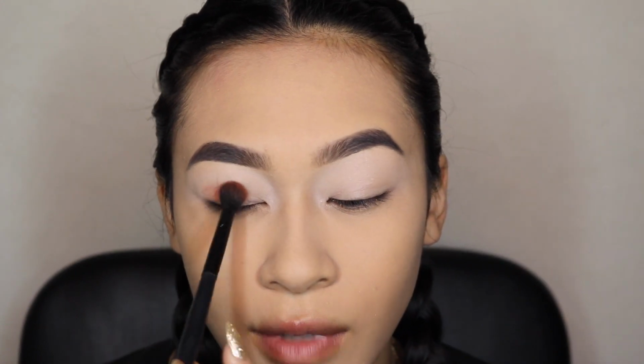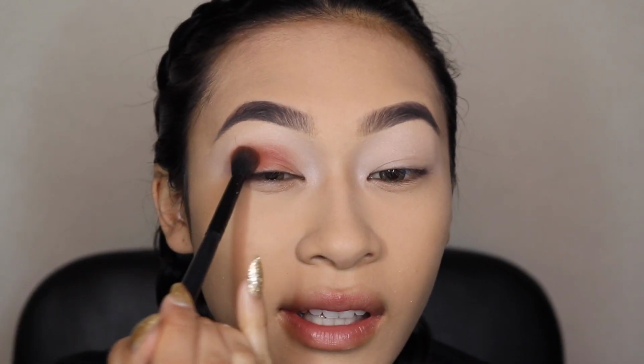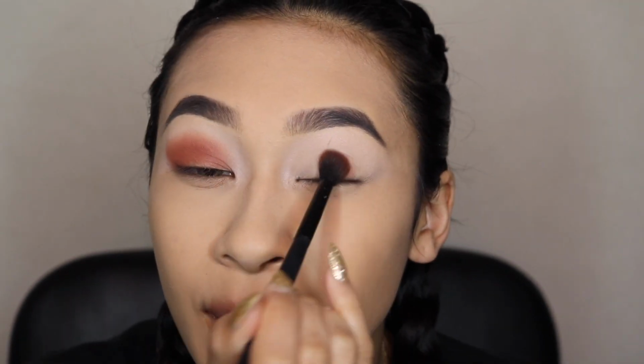I'm gonna go straight into Relgar, and I am just going to first pat it on my eyelid like that. I thought it would be more orange than this. Was it always this deep? Was it really? Or is it just because I've never really used it? I don't know. How are your guys' Modern Renaissance palettes? How are they? I gotta know. Is mine weird? Is mine defected? Is mine expired?